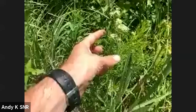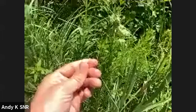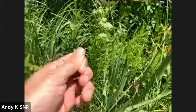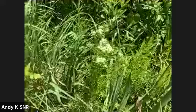So this is slender mountain mint. You find this one, take some leaves, crush them in your fingers, and these really smell like mint. You can add these to any one of your teas. If you drink tea, crush that up, put that in your tea, or any other one of your favorite drinks. Slender mountain mint. Nice.